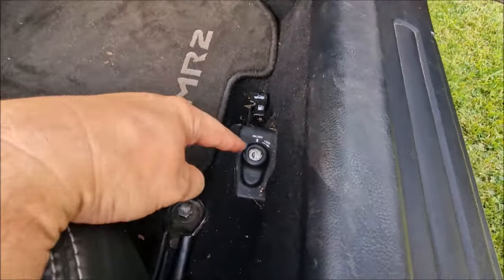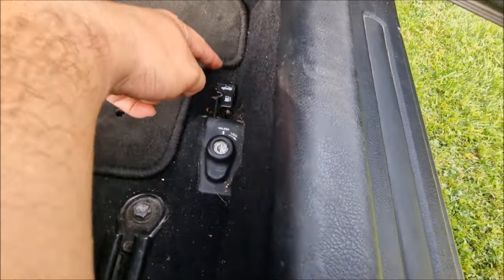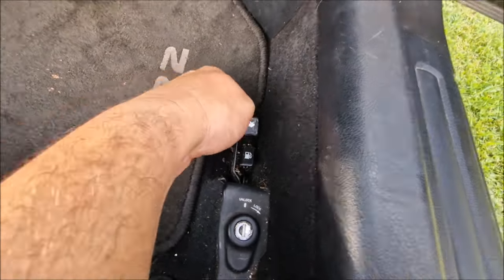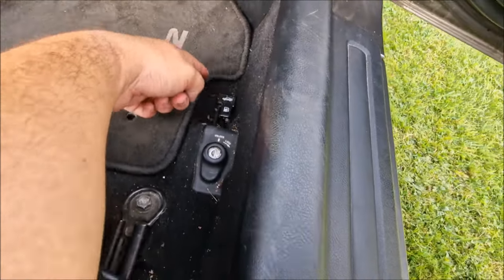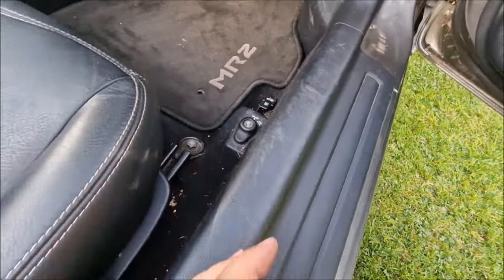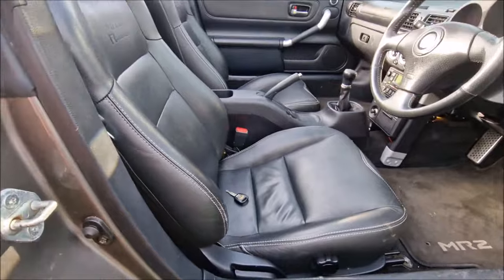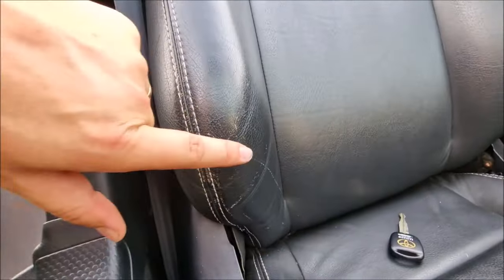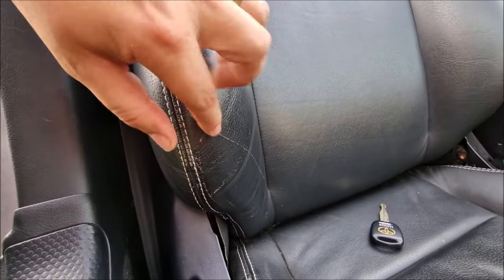Lock and unlock, that stops you being able to unlock the fuel filler cap, which we'll pull, and the bonnet release, the boot release, which is actually the engine bay release, whilst you have got the roof down, so you can lock that, that's with the key. And same again, driver's seat. No major rips or tears. You've got a couple of bits of scuffing here.